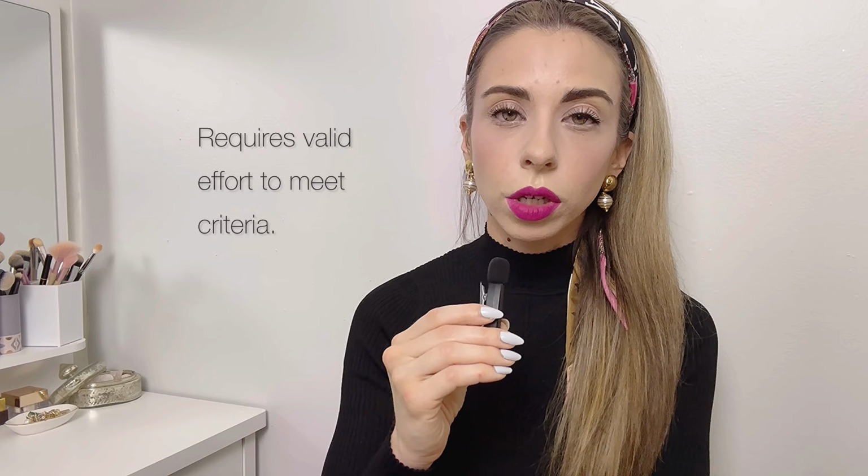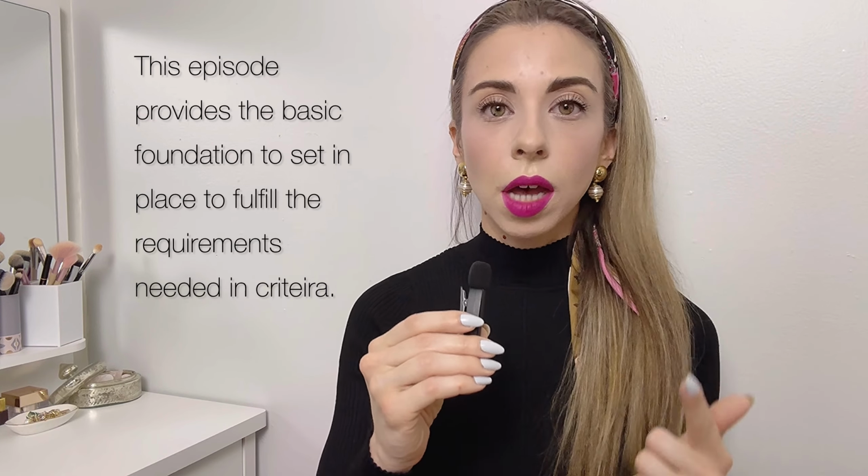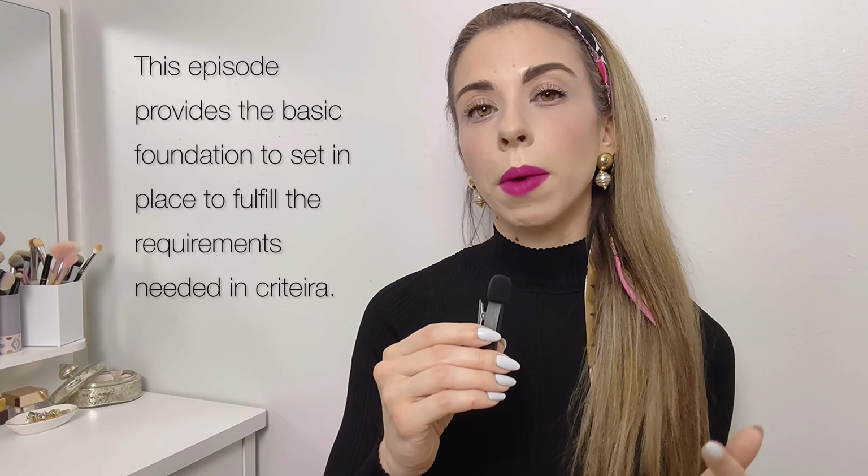So Poshmark launched the Posh Ambassador 2 status about 2 years ago. It probably took me around 6 months to gain the actual position. It's quite easy once you already have the first tier status. You just implement more work in those categories that need to be fulfilled. From this episode, we'll learn how to become a Posh Ambassador 2, and how to be a top closet that people will remember you for, with an overall experience and, of course, the aesthetics.